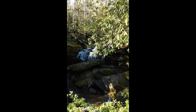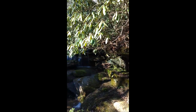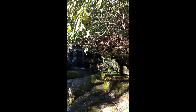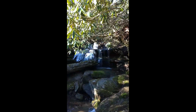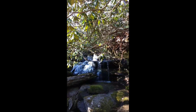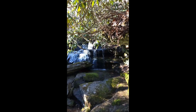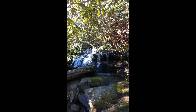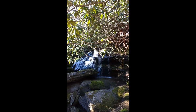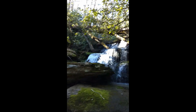Here's the waterfall. It's a little more aggressive today than it was when I took some photographs here over the weekend. It's taking up a little bit more of its bed, you know, running over the stones over there. I'm gonna see if I can get a little bit closer. Go! How do you like that? I love that.